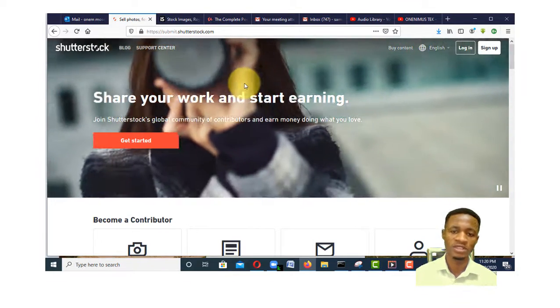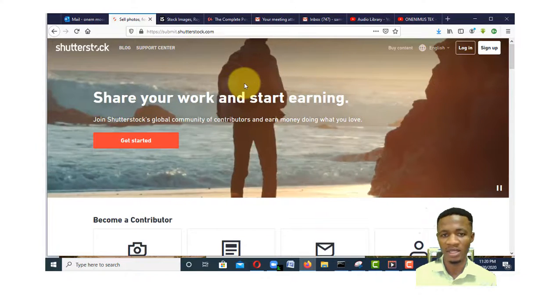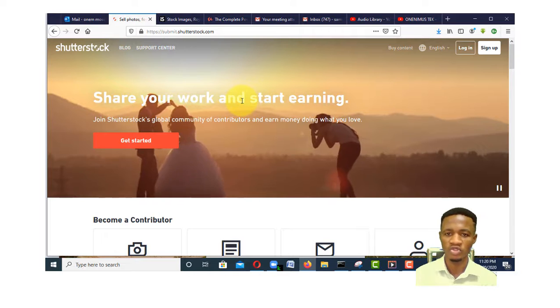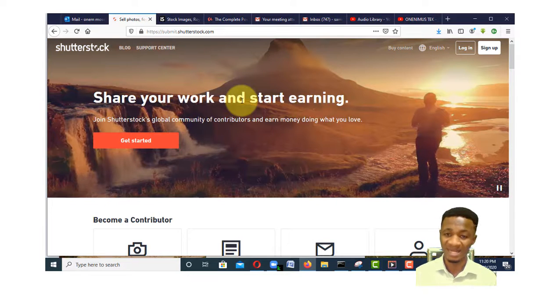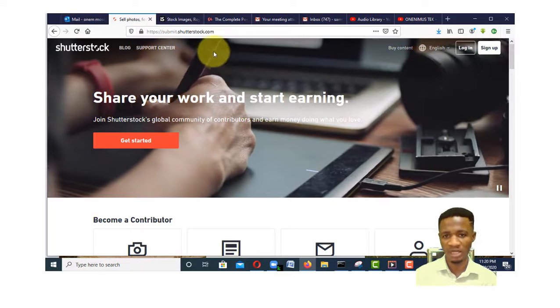shutterstock.com, and before I proceed I need to state clearly: this is a platform whereby you make passive income. It might not be as much as it ought to be from the beginning, but I can assure you, if you are consistent with it and you upload pictures that are very good, that the qualities are very good, you are going to make money out of it.